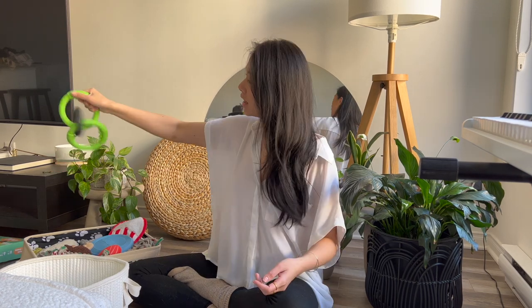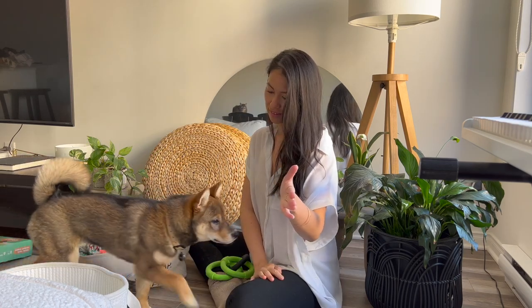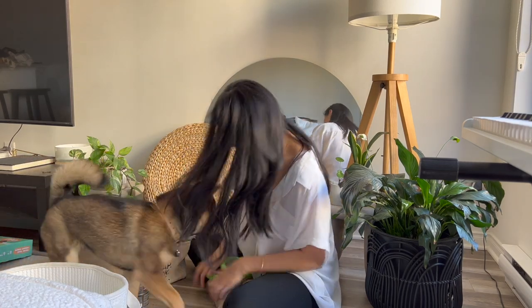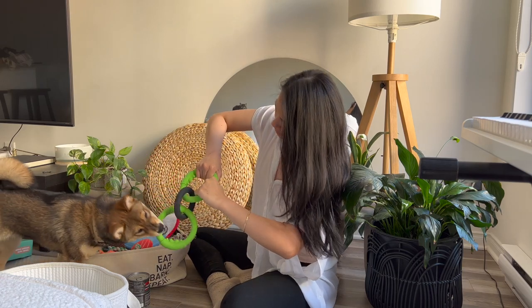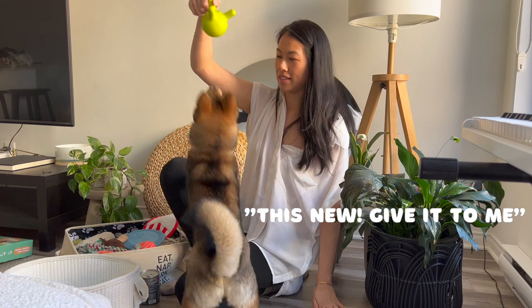He's chewing his new toy, he's obsessed with it. Look! Come! Hi! Good boy! Good boy! Look. You're strong! Oh, good boy! Stand up! Stand up!